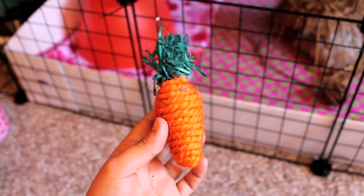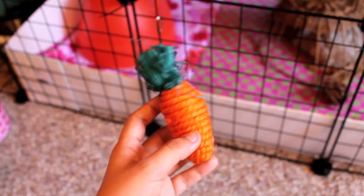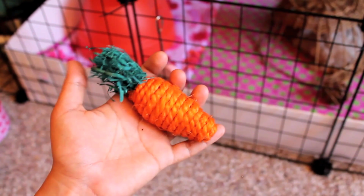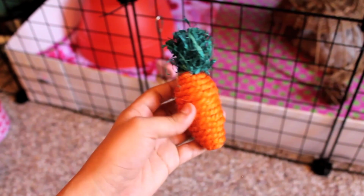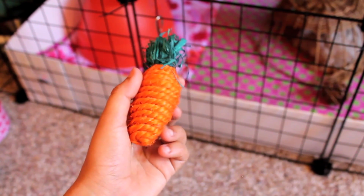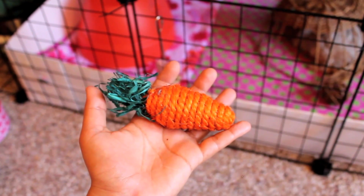Next I have a sisal chew toy from the brand Trixie, a UK brand I believe, and it's just a little carrot that rattles. It's made out of the sisal and the raffia up here, and out of all of my guinea pigs, Barbok is the one that likes it the most. He has another one of these in his cage right now, a white one. The rest of the piggies just kind of sniff it and maybe chew on it for the first few minutes that I put it in the cage, but then they don't pay very much attention to it.